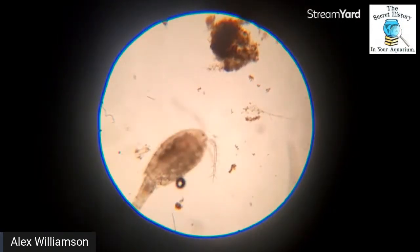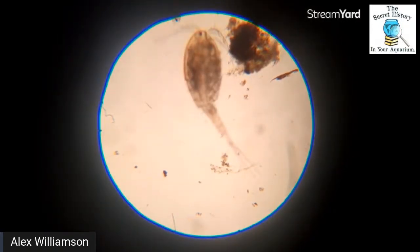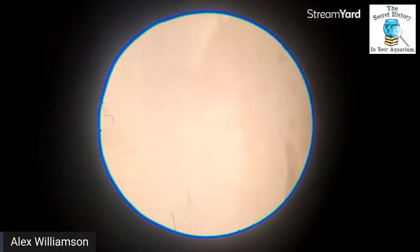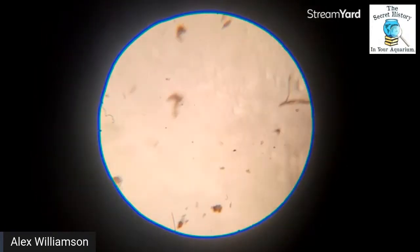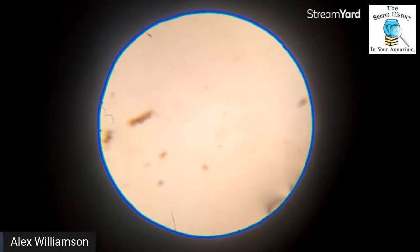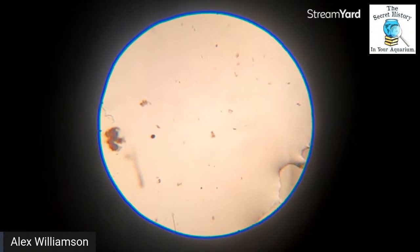All right. It's a Cyclops. Copepod. Exactly. So your fish love these. And if you've ever wondered what those little twitchy things are on your glass, half the time it's these. The little white dots that are barely perceivable by human eye.